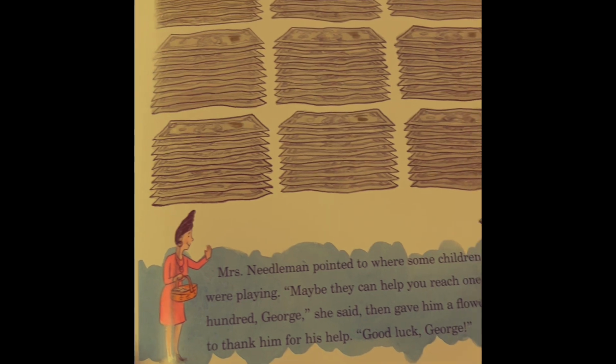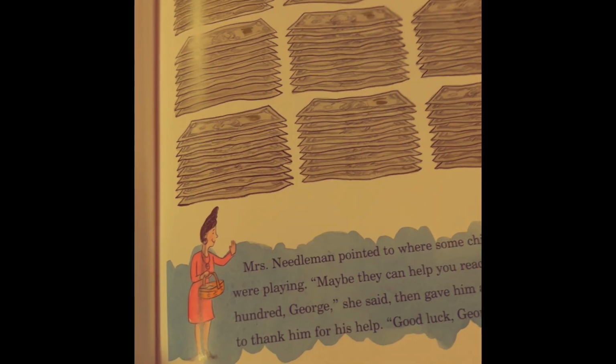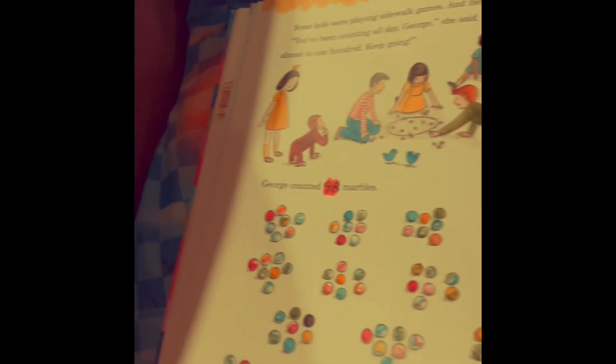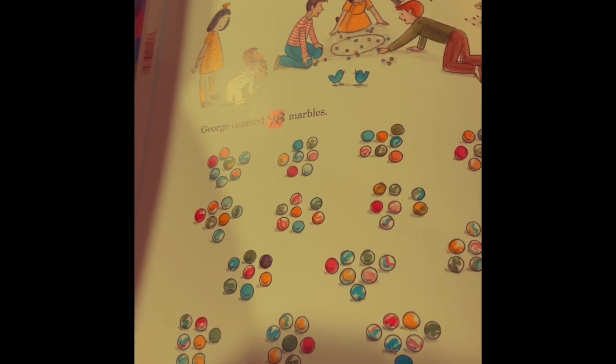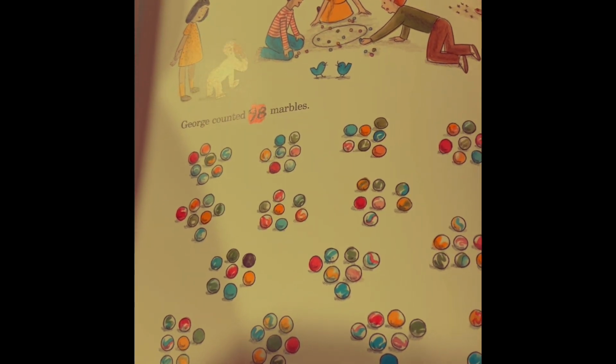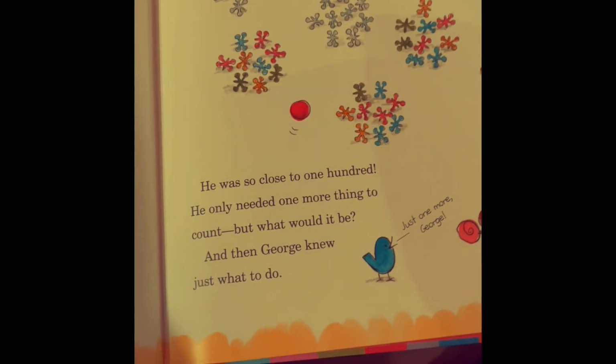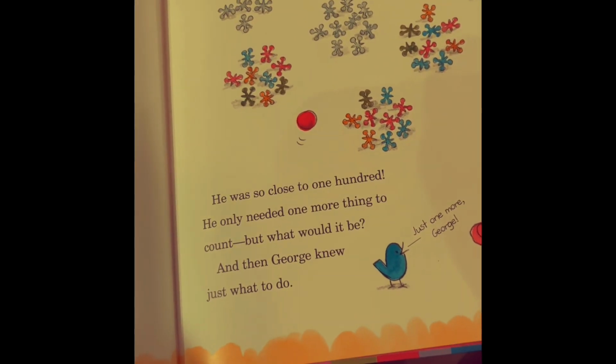Mrs. Needleman pointed to where some children were playing. "Maybe they can help you reach 100, George," she said. Then she gave him a flower to thank him for his help. "Good luck, George." Some kids were playing sidewalk games, and Betsy was with them. "You've been counting all day, George," she said. "You must almost be to 100." George counted 98 marbles, 99 jacks, so he was close to 100. He only needed one more thing to count, but what would it be?